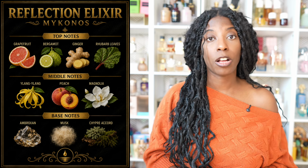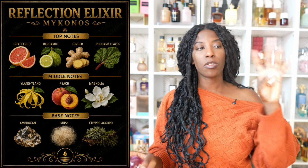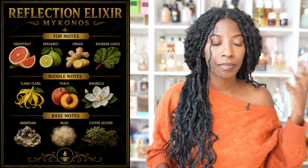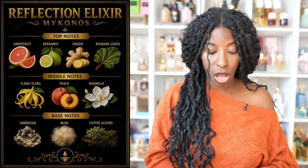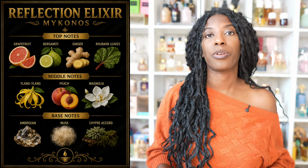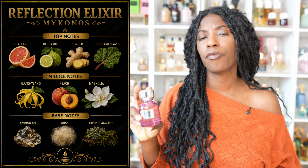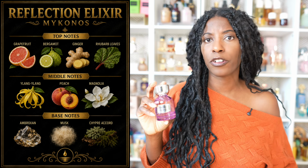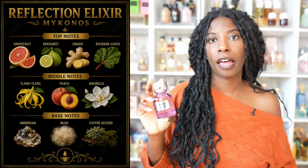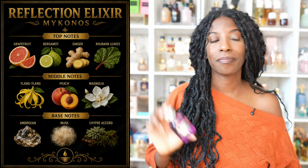The performance and longevity of this fragrance, guys, holy smokes. Truly one of the longest lasting, strongest fragrances in my entire collection. We're talking like 10 plus hours, no lie. This stuff is strong. And I'm not surprised by that because the original Symphony is also a very, very strong, long-lasting grapefruit type of fragrance. Like, it just really, really lasts. I don't know why, but it does. So Reflection Elixir, I think, is fantastic.